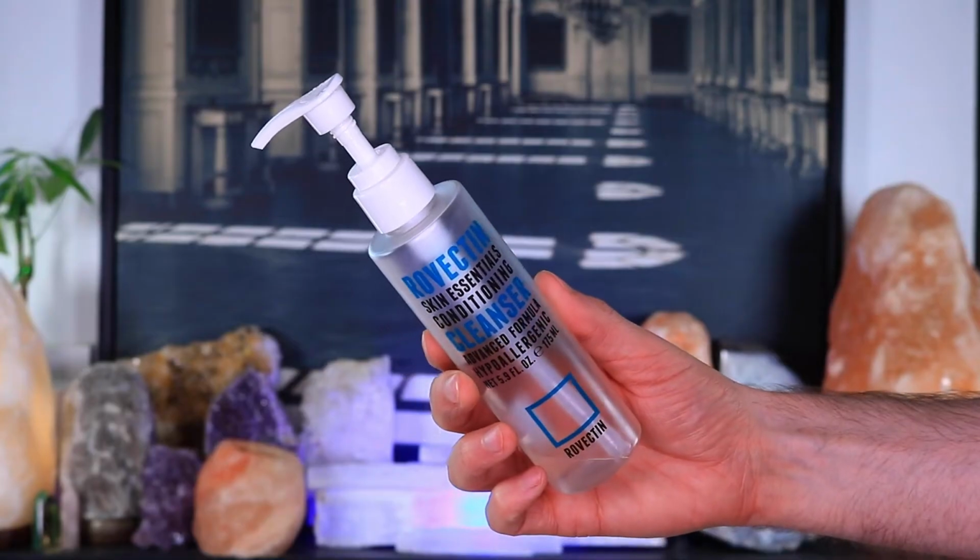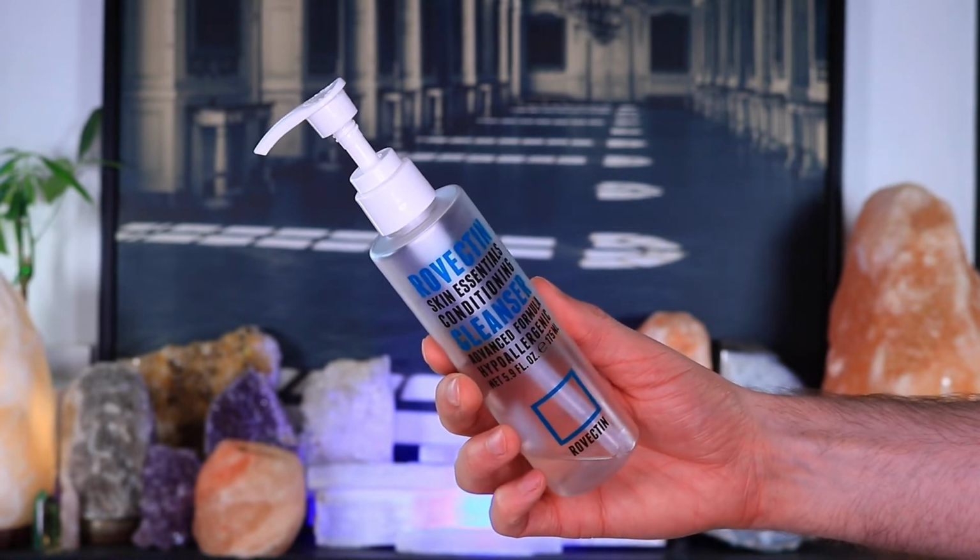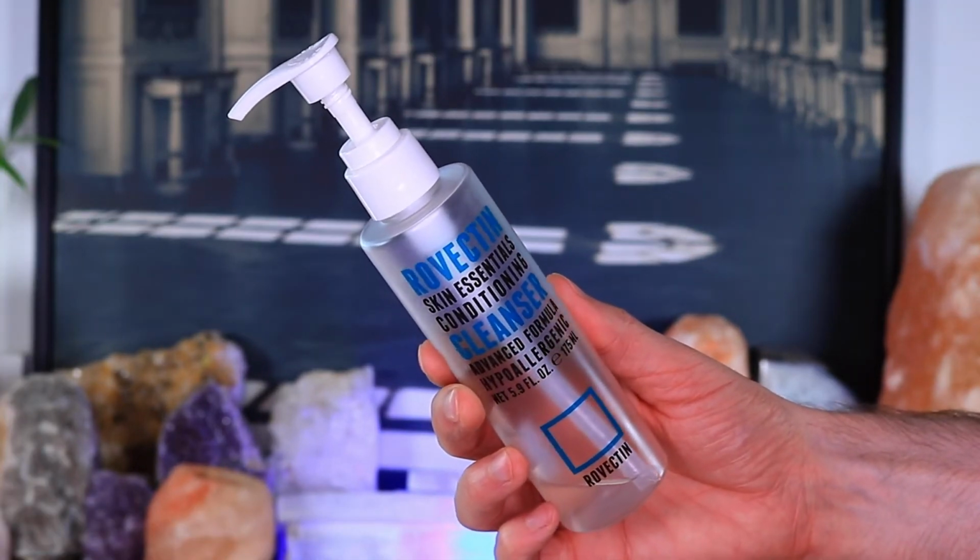This is fragrance-free, essential oil-free, and very gentle, like I said, which I love. Those are all great attributes in a cleanser. Glycerin is also the second ingredient, so as you can see, it's going to be very hydrating. Of course, glycerin is super hydrating to the skin, and having it as the second ingredient right after water really means that this is going to add that hydration back into the skin.